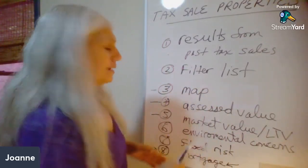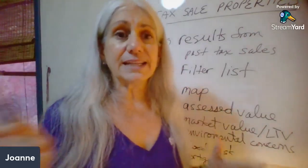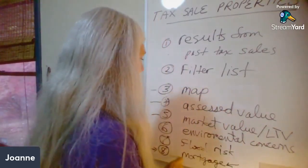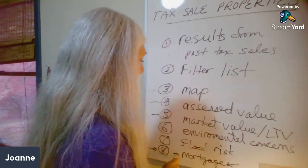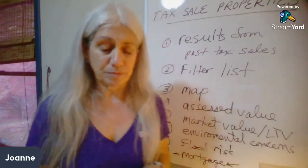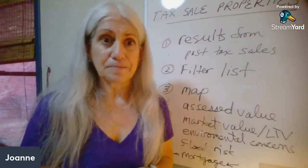And in most states, for deeds, the mortgage is going to go away. However, in some states it doesn't. And those are states that probably are not worth bidding in. All right. And there's only a couple of deed states that do that.